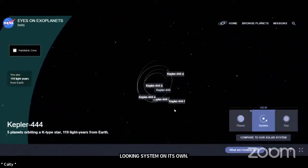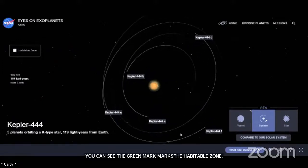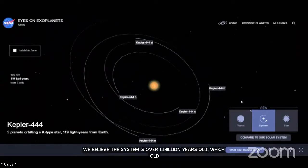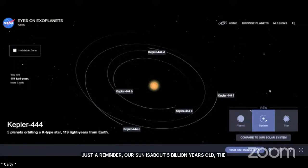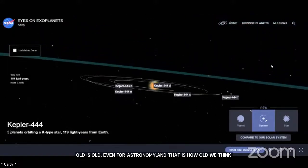It is very old. We believe this system is over 11 billion years old, which is old even as astronomers figure things. Just as a reminder, our solar system, our sun is about 5 billion years old. The planets are more like 4.5 billion years old. And our universe is just a little bit under 14 billion years old. So 11 billion years old is old even for astronomy. And that's how old we think this system is. It's one of the oldest known planet systems. It's not the oldest, but it's up there.